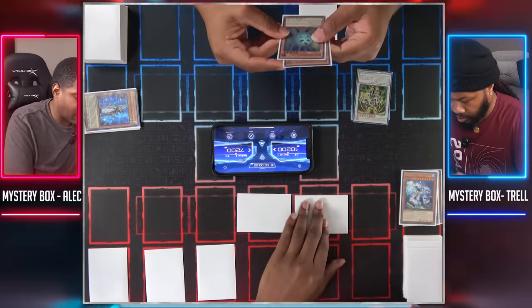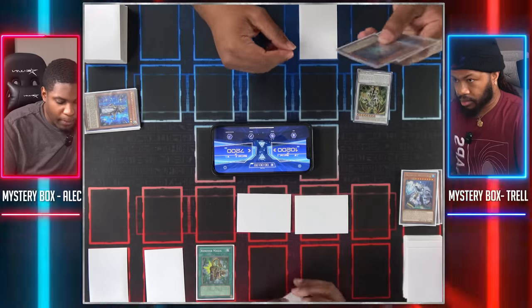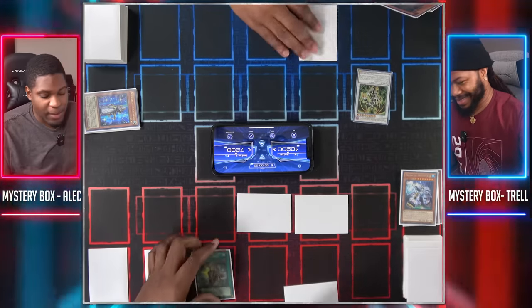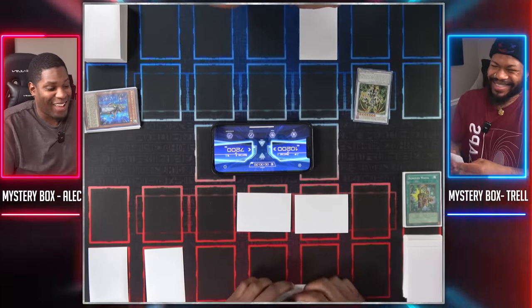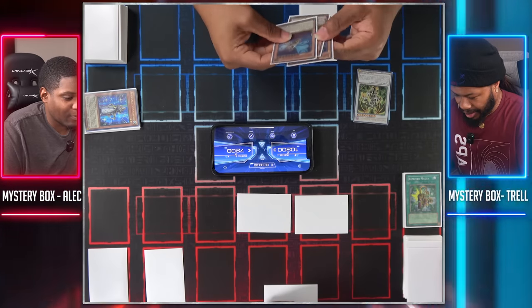Let's set another monster face down. I'll activate my Remover Magia. It's a Spell, so we get to check it. And it's not a spell, so it goes back down. How dare you try to bluff me? I end my turn. I draw for turn. These cards love me, and I don't like that.